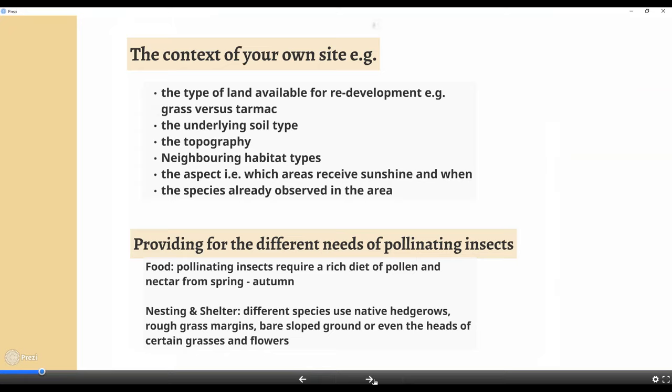You'll also need to think about the different needs of pollinating insects. Classically, we think to provide them with a diet of pollen and nectar from flowers and trees, but they also need places to nest and shelter. So different species require different vegetation types and structure at different points in their life cycle. So the bigger the mosaic of habitats you can offer, including hedgerows and grass margins and bare ground, then the more biodiversity you will attract.